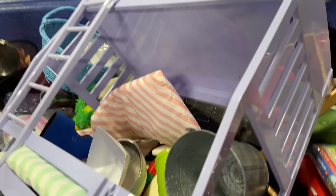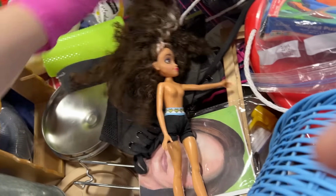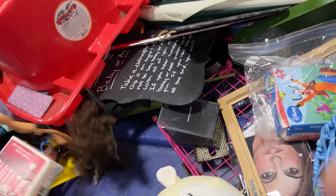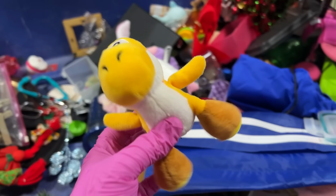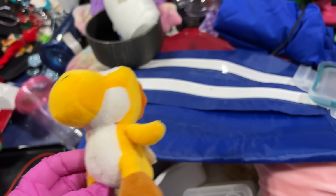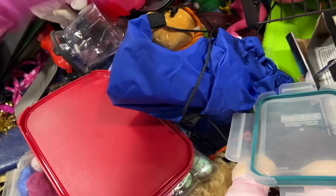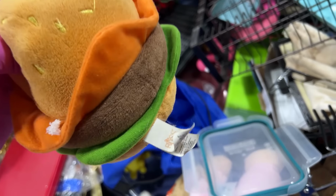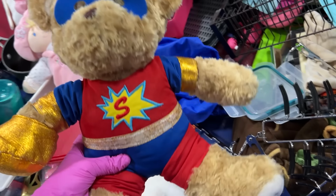Cute. New bins have arrived. And I just saw this doll bed. I just wanted to take a look at it and see what this is. This little lamb Squishmallow. Dolly. Whoa, Superman bear.